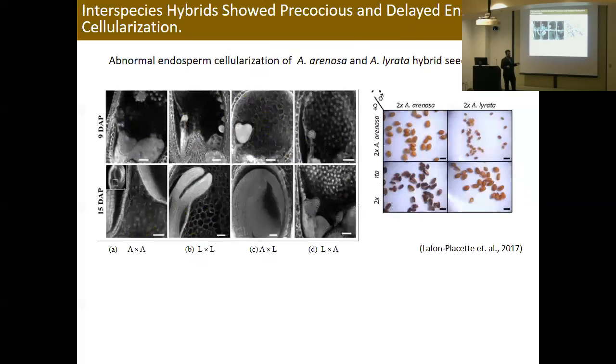On the other hand, when I crossed Arabidopsis lyrata as a mother with arenosa, here you can see at 15 DAP, all seeds are developed, but still it's not cellularized. And this image represents these aborted blackish seeds. So this interspecies cross is somehow controlled by an epigenetic mechanism. So from this experiment and previous experiments, now we know that there is a tight association between the syncytial endosperm to cellularization transition, which is actually showing smaller or aborted bigger seeds.